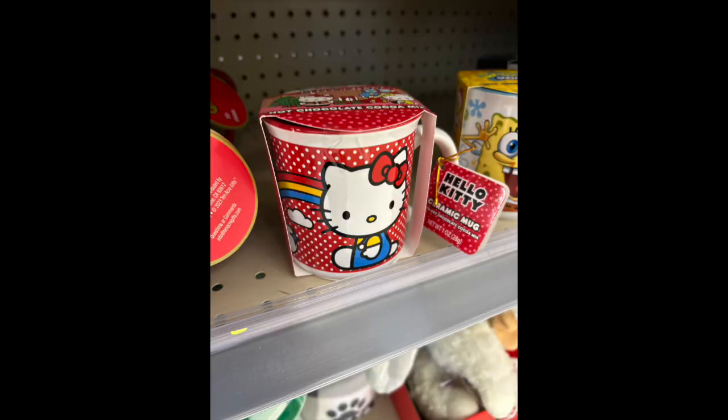If you love Hello Kitty, you just have a classic ceramic mug. Oh my gosh. I think these were $5.99 at most stores. So, for $3, I'm definitely getting that when it's 50%.